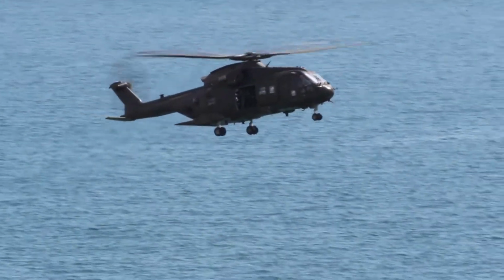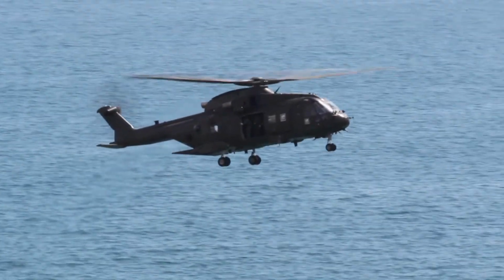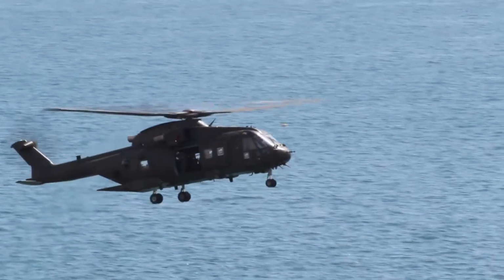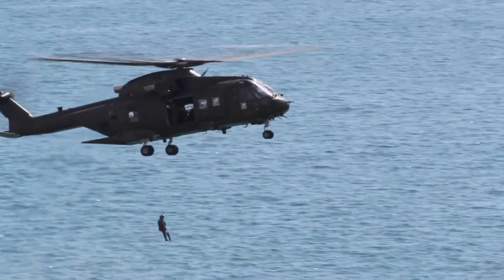As the last Viking leaves the stage, and there is the Merlin dipping the crewmen, as our display draws to a close on a beautiful sunny day here at Bournemouth.